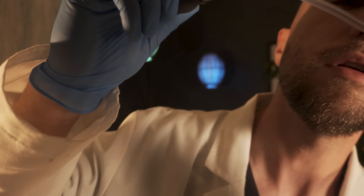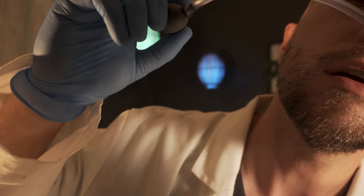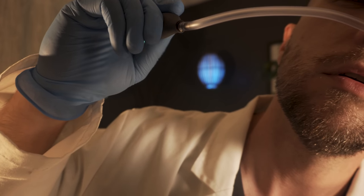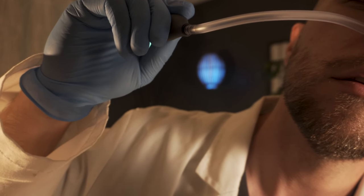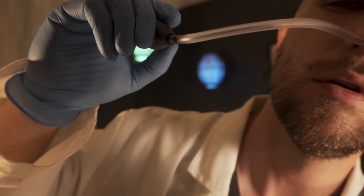Good, and one more time. Good, and last one. Good. Not so bad, right? And we're going to do the other side here, so we're just going to gently put the otoscope inside, and we're just going to, and again, and one more time. Alright, no problems. And we'll just take that off.